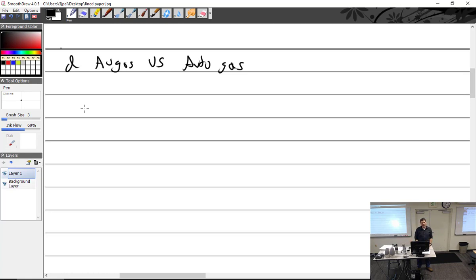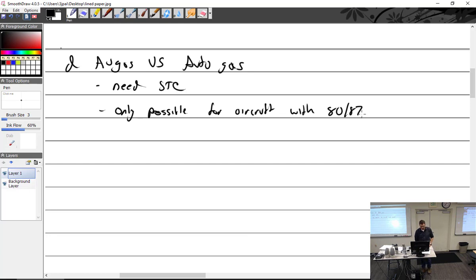But the downside is that we have to look at a couple of things. So for one, if you want to run your legacy aircraft on autogas, you need the STC, and it's only possible for aircraft with 80/87 as the minimum octane.